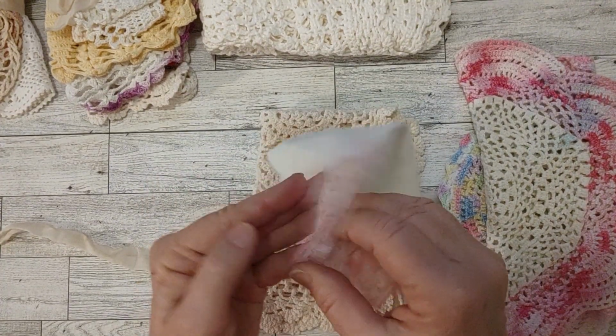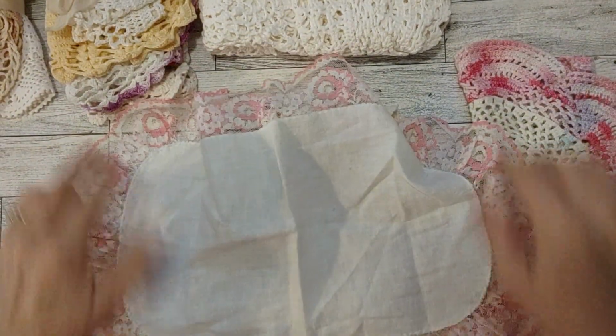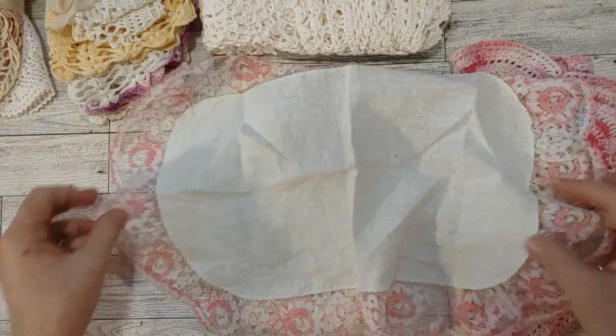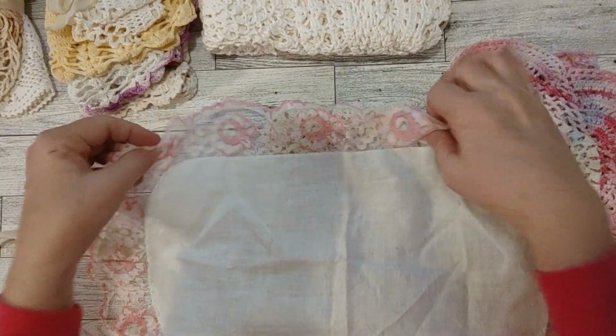This is a little linen. So this one has pink and white lace around the outside of this linen here. This middle part is kind of like muslin.